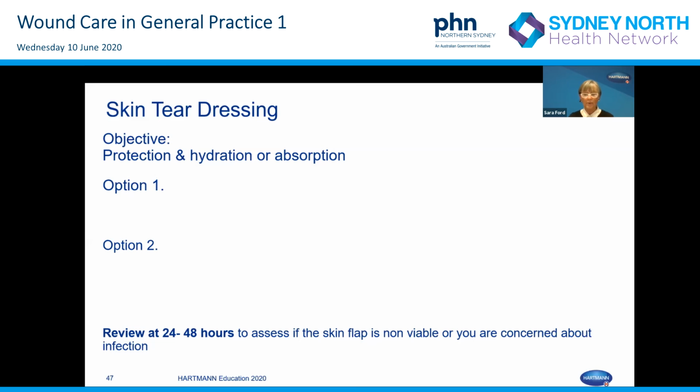Hartmann has a couple of options you can use. Option 1. Placing a low adherent wound contact layer on the wound bed, such as Atrom and silicone, can secure the flap and provide a protective wound contact layer. Cover with an absorbent dressing, such as Zejuvit Plus, to manage the ooze, and secure with a light cohesive bandage, such as Pierhaft.